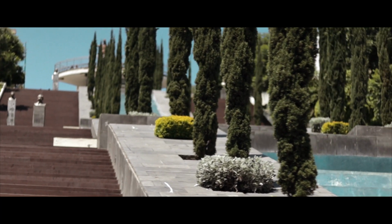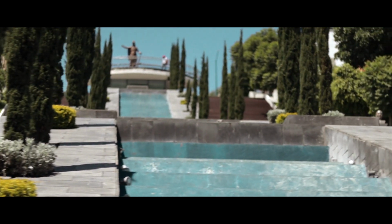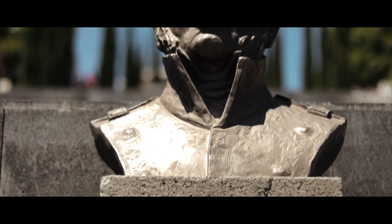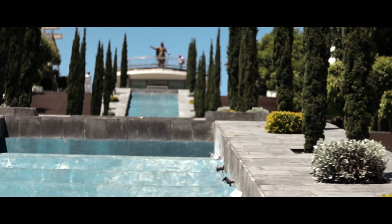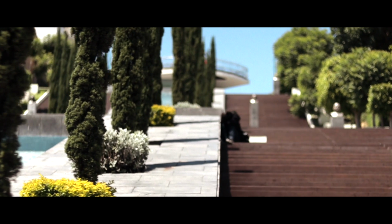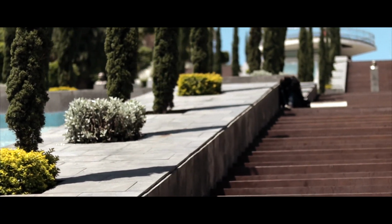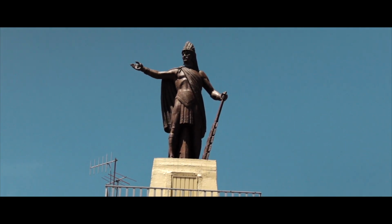The Stairs of the Heroes is a 250-step viewpoint built in honor of the national heroes of the Mexican independence and revolution. It is located on Mariano Sanchez Boulevard and Vicente Guerrero Avenue. Here are different busts of Miguel Hidalgo y Costilla, José María Morelos y Pavón, Ignacio Allende, Josefa Ortiz de Domínguez, among others. At the top there is a statue dedicated to Xicotencatl.